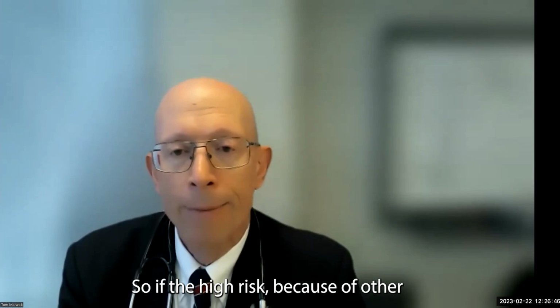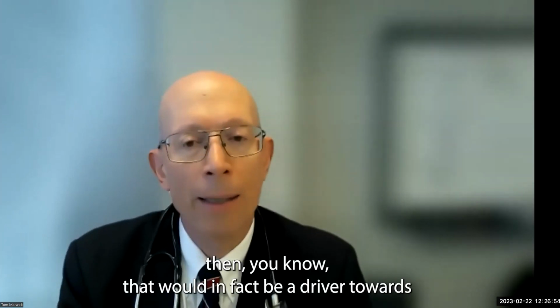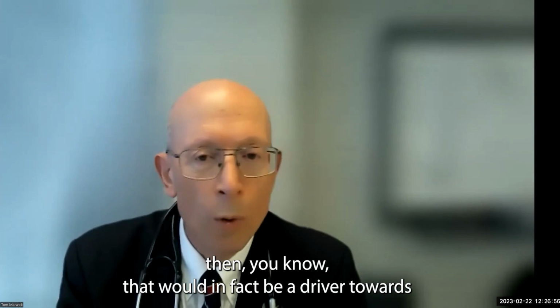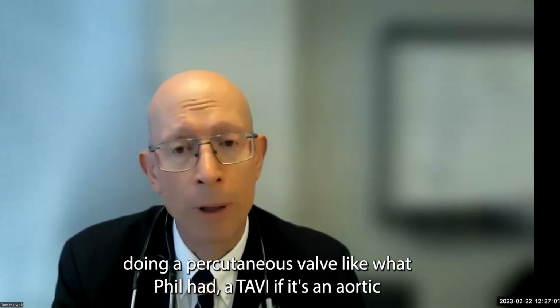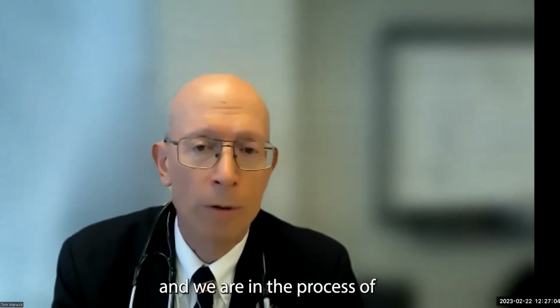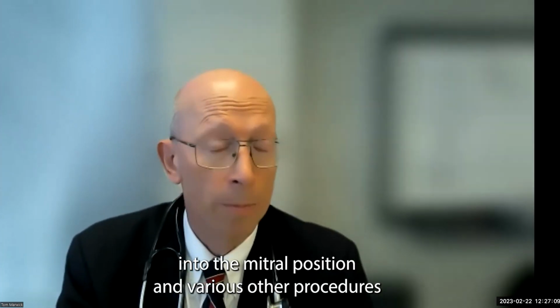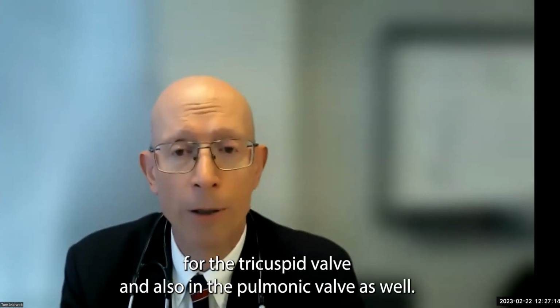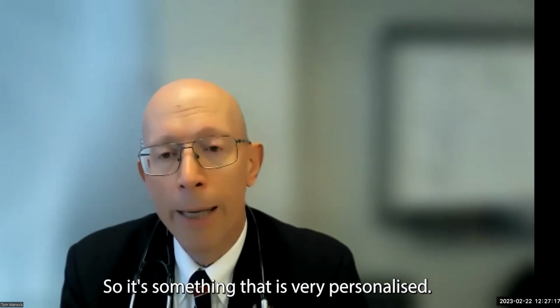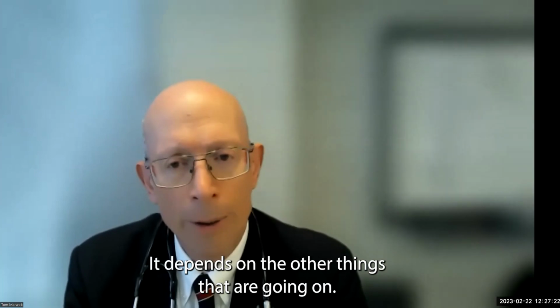So if they're high risk because of other illnesses, say chronic lung disease or something like that, then that would in fact be a driver towards doing a percutaneous valve like what Phil had, a TAVI, if it's an aortic. And we are in the course of starting to put in these percutaneous valves into the mitral position and various other procedures for the tricuspid valve and also in the pulmonic valve as well. So it's something that is very personalized. It depends on the other things that are going on.